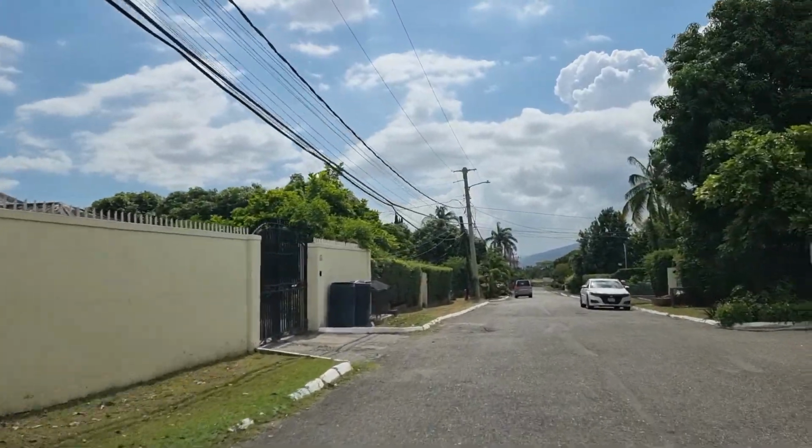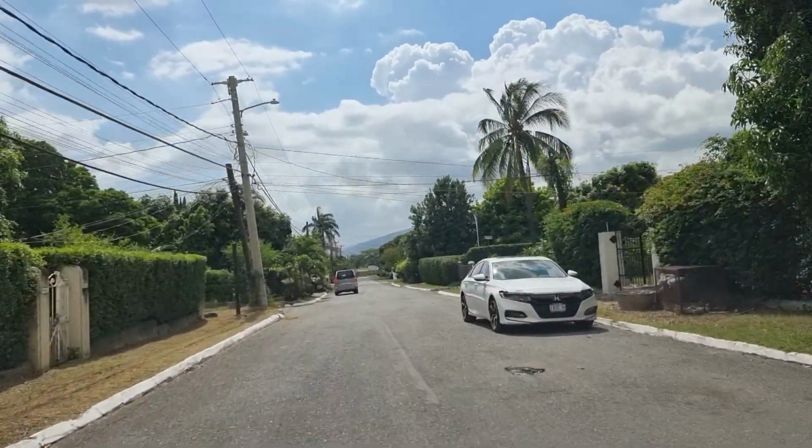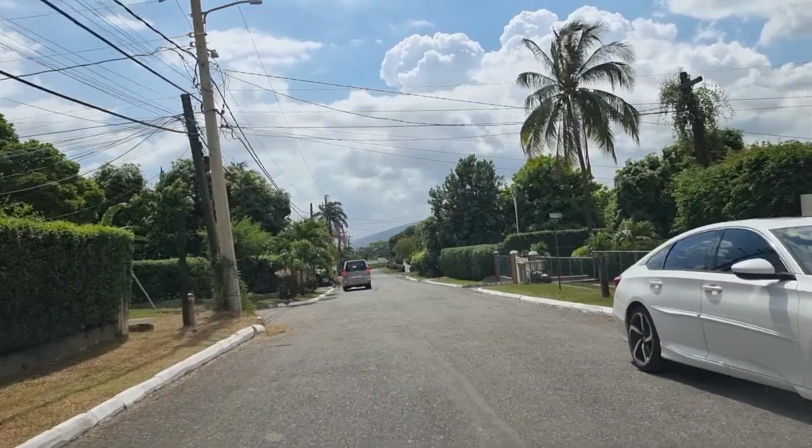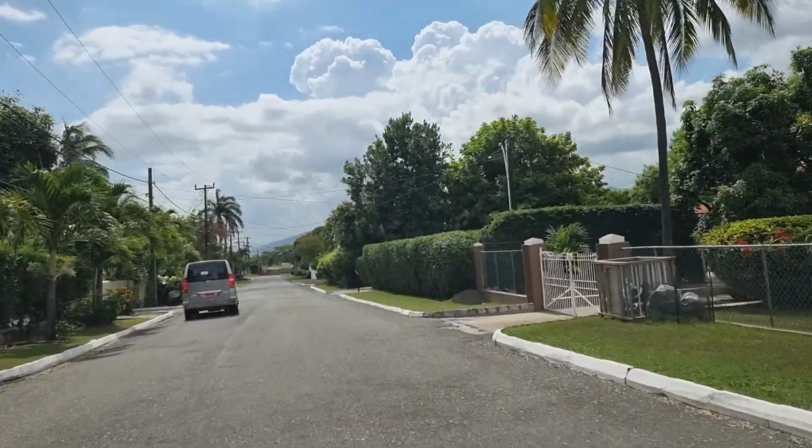Well, we finished with this Sanders community. We started on King's House Avenue. And we're on Sanders Crescent.